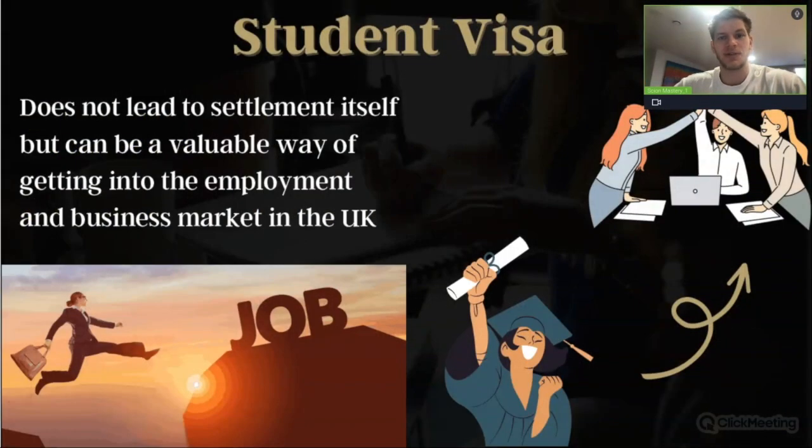A quick word on student visas. They do not guarantee for you to get an indefinite leave to remain within the UK. They can provide you, of course, with an outstanding education within the UK and most likely lead to employment within the UK, or for you to be able to start your business within the UK. And those routes do have a much clearer path to get an indefinite leave to remain. The reasons why student visas don't lead to an indefinite leave to remain is predominantly because there's a lot of criteria which candidates have to fulfill, such as number of days spent outside the UK or within the UK, as just one example.